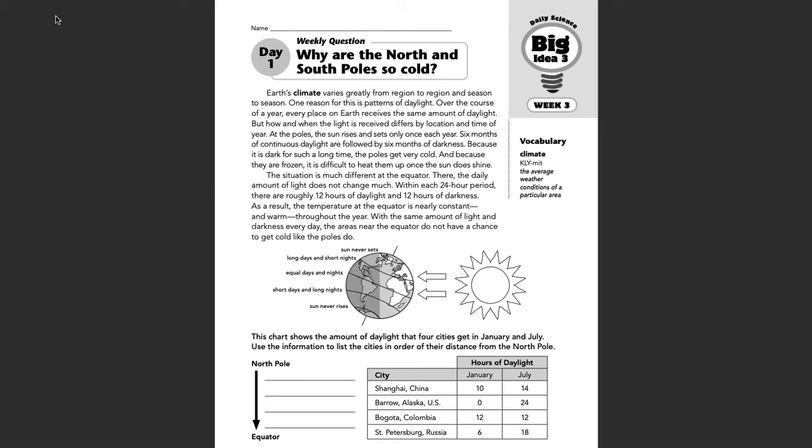So we have that diagram right there where it talks about near the equator, equal day, equal night, and then we go either north or south, and it differs in the amount of sunlight they receive. It says this chart shows the amount of daylight that 4 cities get in January and July. Use the information to list the cities in order of their distance from the North Pole. So we're going to look at hours of daylight. Obviously, the less amount of daylight they receive, they're going to be closer to the poles, whether that's the North or the South Pole. And then as we get closer to the equator, it's going to be more equal day, equal night.